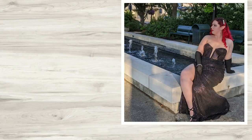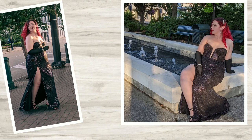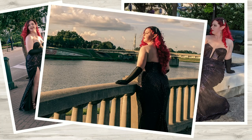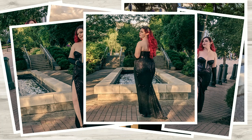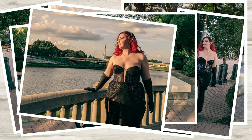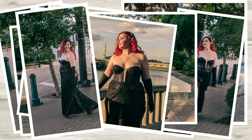This dress is absolutely stunning. I remember reading that part in the book and just being like, you know what, this dress is such a power dress. But bringing it to life and realizing how classy and elegant it is, I don't know, I am at a loss for words. This is probably my favorite out of all of the evening gowns I've made. Yeah, I mean that's the truth.